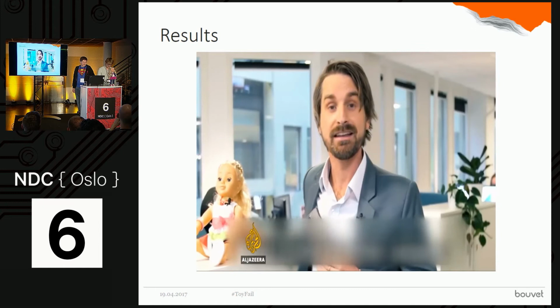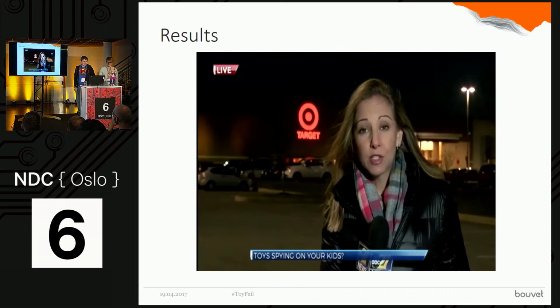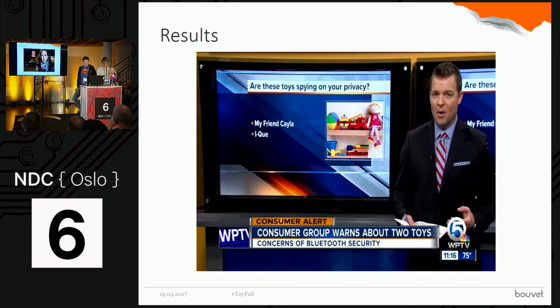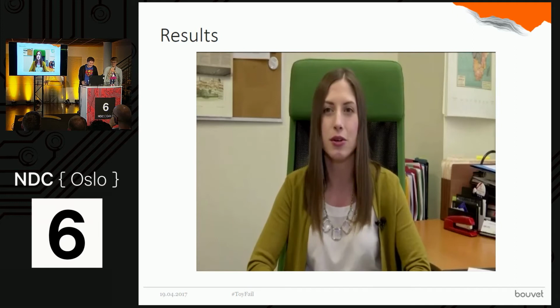What the doll should say is, I'm recording everything your child says and transmitting it via smartphone back to my parent company. Private conversations between your child and the doll are recorded and then used without limitation. Poses a threat to your child's security. The parents that have bought this doll should destroy it. Be very quiet though. Really invasive surveillance. And that's just creepy.